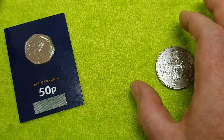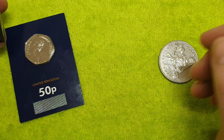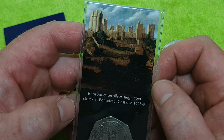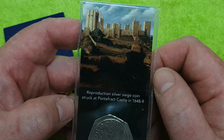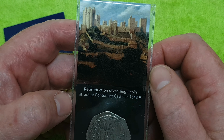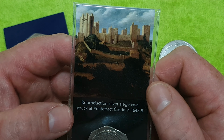Right, the next coin I'm going to show you is not a circulating coin. It's just a bit of something, and it's this. And I visited Pontefract Castle. I live quite close to Pontefract Castle, and this was a key castle during the Civil War and the siege, and that's an image of the castle.